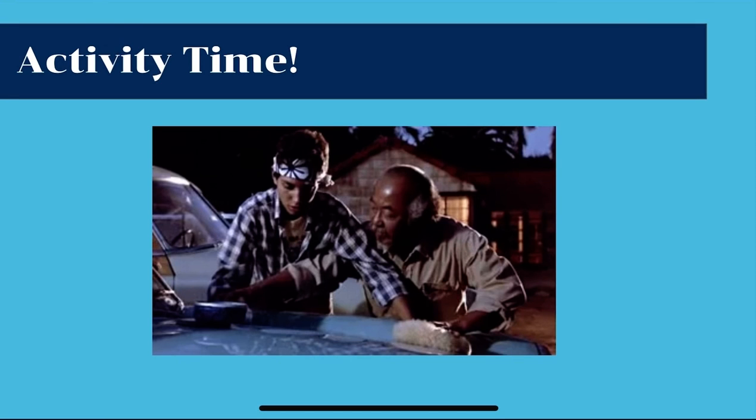All right, so this is going to be our next activity. If you don't know what this picture is, I think you should definitely go watch Karate Kid. That is an all-time great movie. But this is the wax on, wax off scene, which is pretty iconic. But basically what we're going to be doing is we're going to be waxing on and waxing off with our resumes. So take about 2 to 3 minutes to just go over some of the things that we previously talked about.